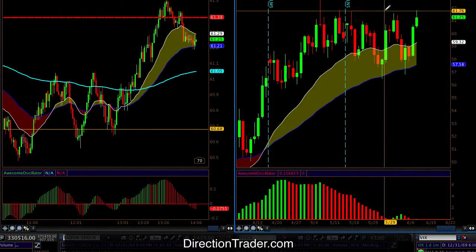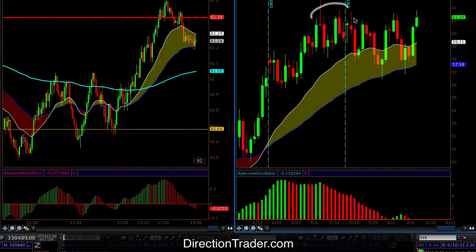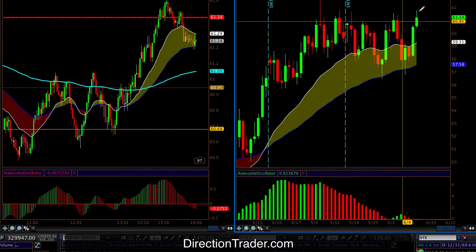We're at the resistance here, at the highs. You can see we have incredible divergence here. Look at this high and then this minor high here. So a lot of lack of momentum to the upside here, along with the sell signal.